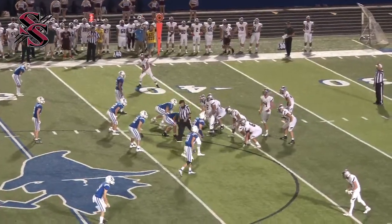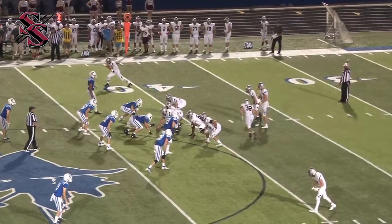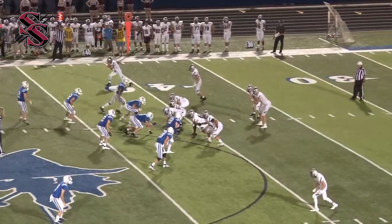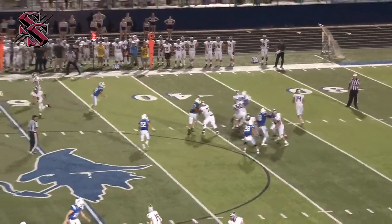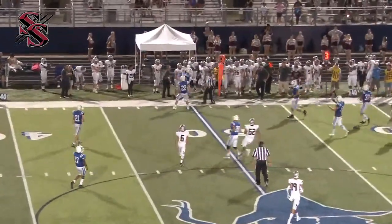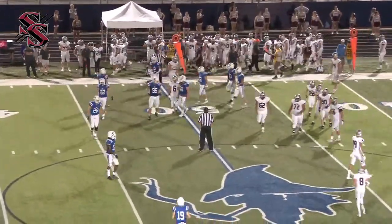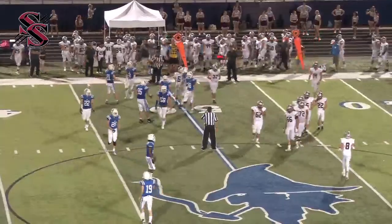Talley has twin receivers to his left. That's the open side of the field near us. Lashley goes in motion to the right. Hunter Talley rolls to his right. Looks for guess who? Brendan Lashley. Complete at midfield and out of bounds for a 1st down. And another 1st down for the Panthers.